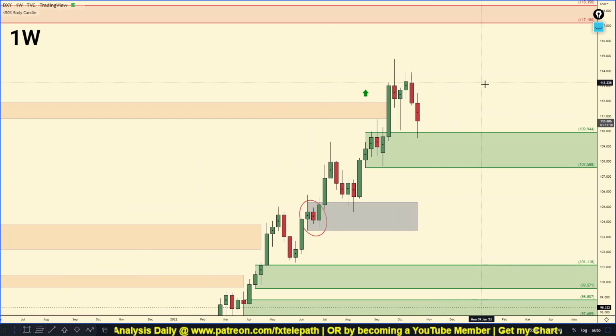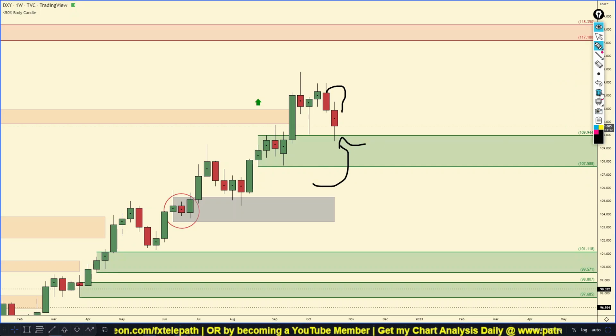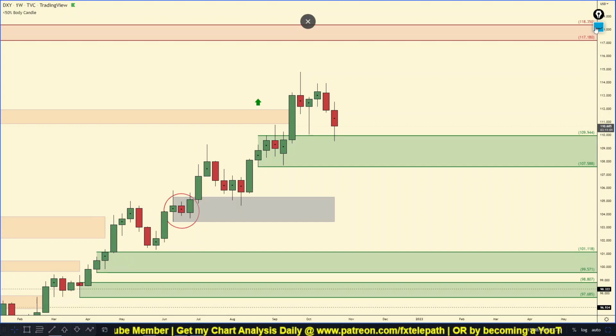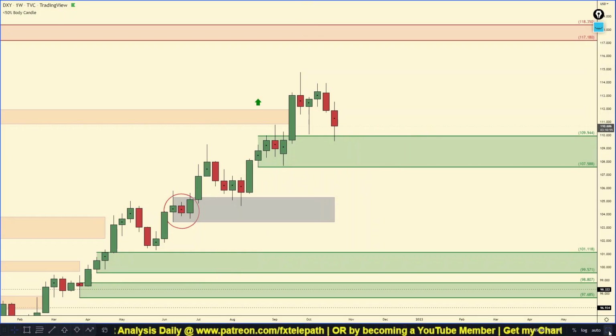So looking at the weekly chart here of the US dollar, I talked about how it's most likely we would be seeing a pullback to this weekly demand, and as you can see, we are clearly reacting off of the US dollar weekly demand, and that is, in my opinion, why we are starting to see the US dollar rally a little bit, because it's very important to understand we have a weekly uptrend with weekly demand in control at the moment in the US dollar.